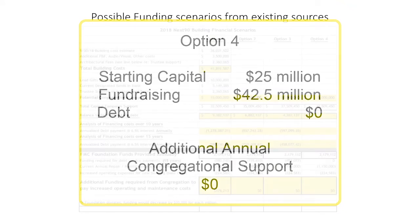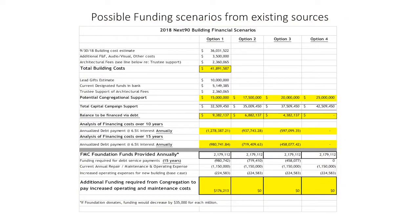I hope this explanation of our financial planning answers all of your questions. If you have more questions, thoughts, or comments, please feel free to reach out to me or any of the members of the Building Finance Committee, and we'd love to discuss any of this with you further.